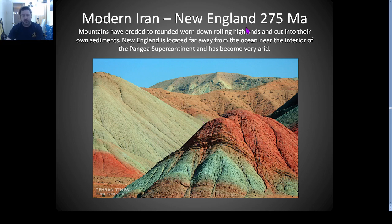So probably something like Iraq might be what we would have looked like about 250 to 270 million years ago. Mountains have eroded and worn down to rolling highlands and cut into their own sediments. New England is located far from the ocean and near the interior of the Pangaea supercontinent, and has become very arid.